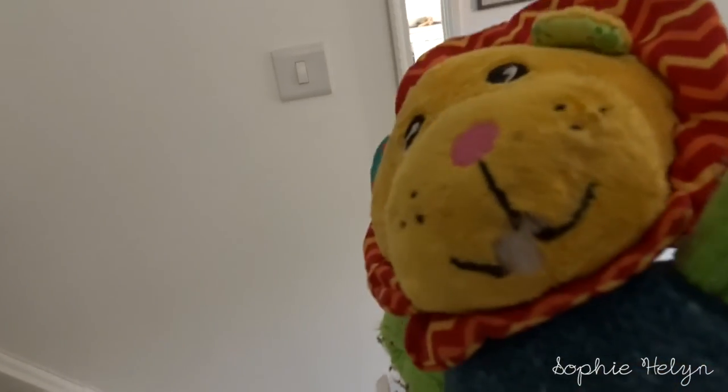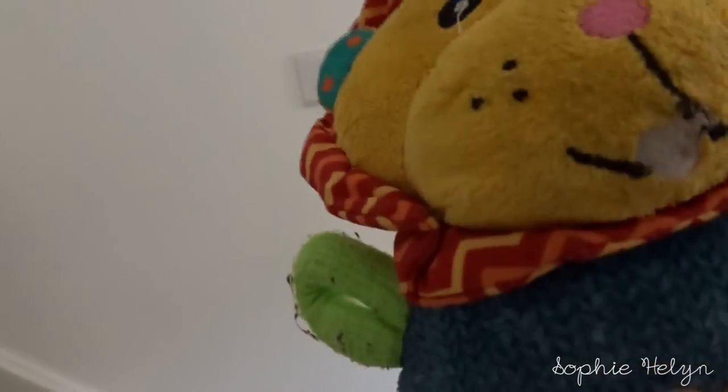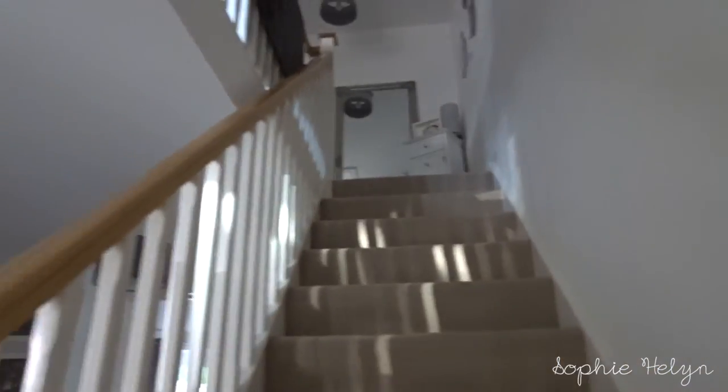Oh, where's he gone with it? He's taking it upstairs. This is his little lion that he got from Battersea, but as you can see, it's a bit worse for wear. So we might have to see if we can get him another one of those. Let's see where it is. Blue! Where is he? What are you doing, cheeky?